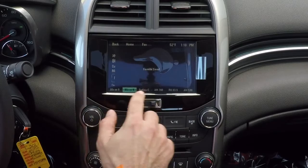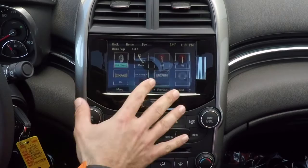You have this home button. This home button is going to take you back to this screen. This is going to be your main screen here. I can hit the now playing. The now playing is going to pull up onto the screen your radio, all that information.